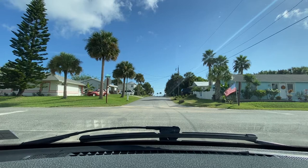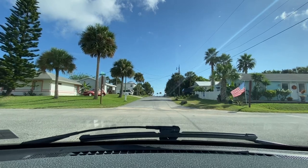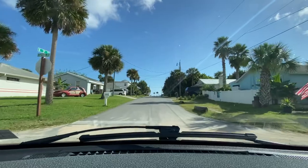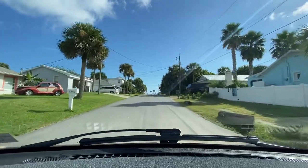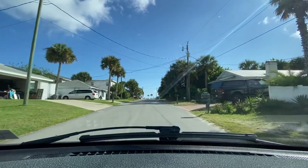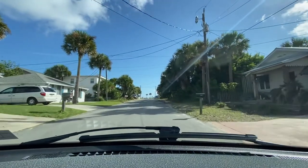All right, so right now we are on 5th and Daytona. Gonna cross over Daytona. American flag on my right hand side. Look at this mailbox on my right. It looks like a seahorse. You see it? Wow, a little seahorse. That was cool.